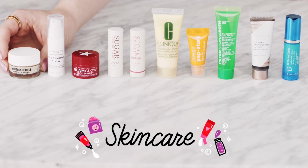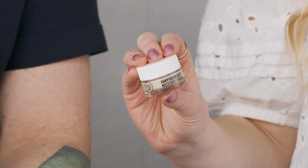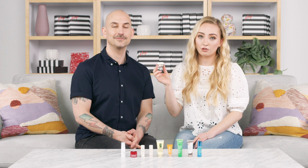So let's talk about some skincare. Let's do it. So this is Youth to the People Adaptogen Deep Moisture Cream, and this is exclusive to Sephora. This is a hydrating and calming cream that's going to help soothe irritated or stressed skin with a bunch of natural ingredients with adaptogenic herbs and mushrooms like ashwagandha, rhodiola, reishi, and holy basil.